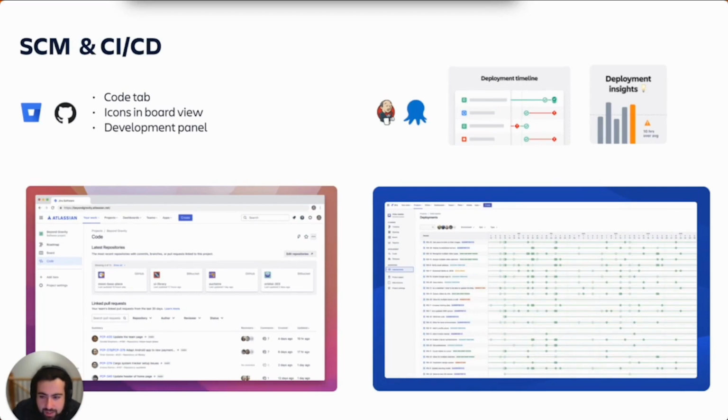We've also got a great source code management and CI/CD integration with Jira Software. As you can see, in the code tab that I mentioned earlier, all your connected repositories that you've been recently working on by putting an issue key in your commit message, which by the way, if you don't do that already, is a super effective way to hook up your repo data, pull requests, and commit messages with your Jira Software issues. We keep track of where you've been working, and we show that to you over here so you can see what the team has been up to.